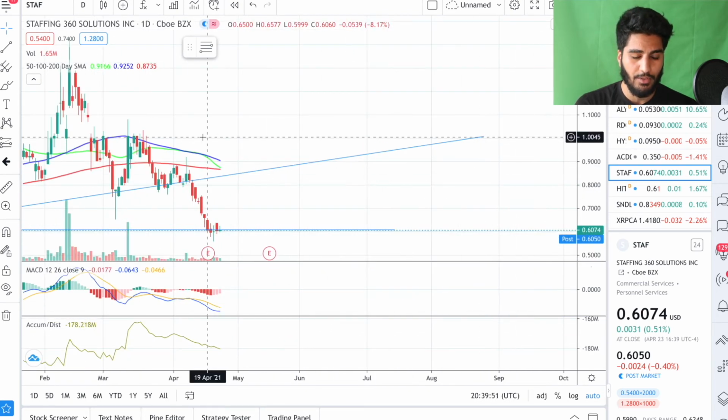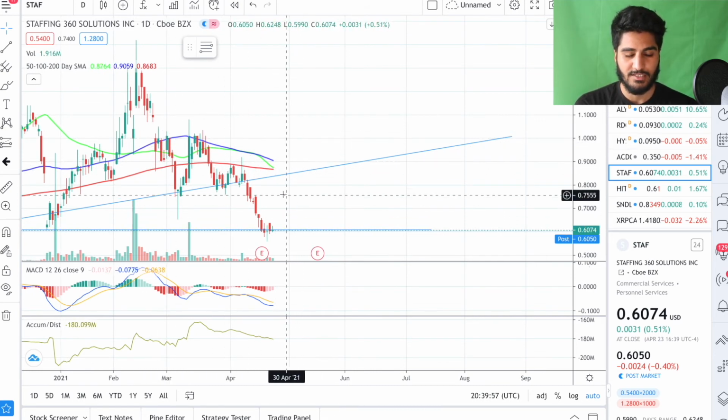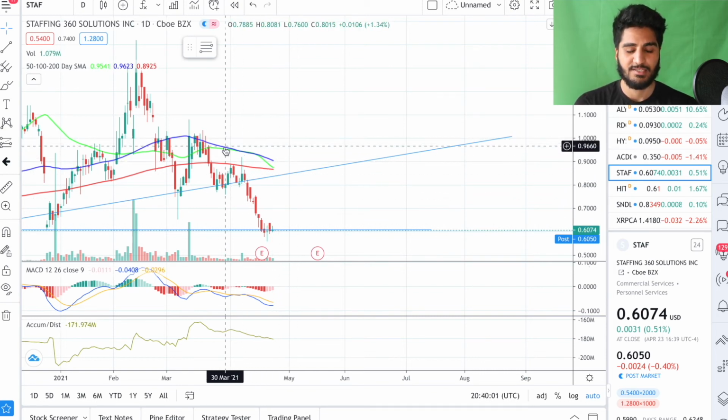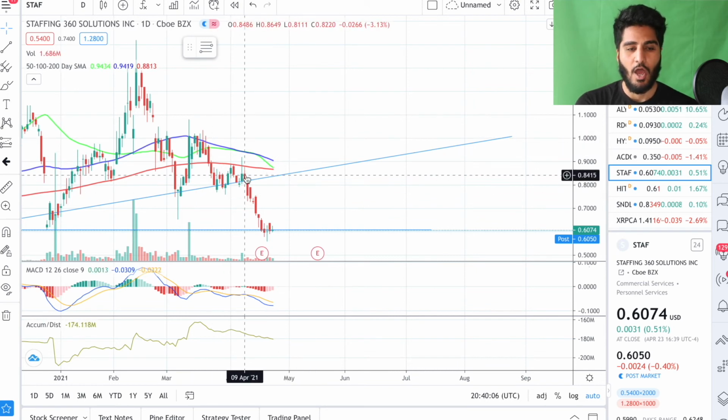an uptrend, all below all of our SMAs, and so all of our SMAs are actually very tightly wound up together, so we could start to see large moves. If we get this back above all of our SMAs, this stock could run just because of how strong this coil up is here on STAF.